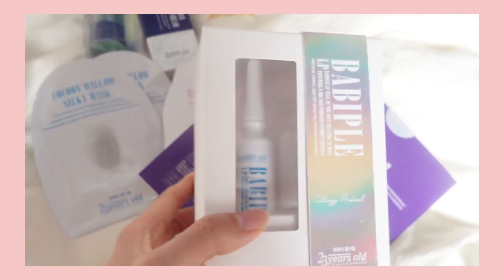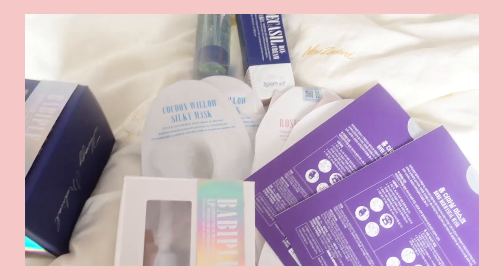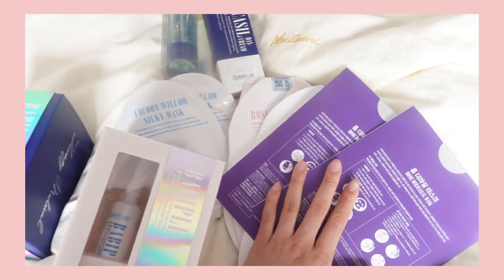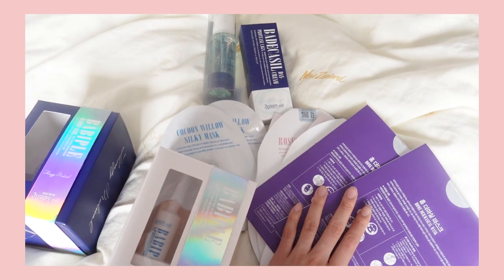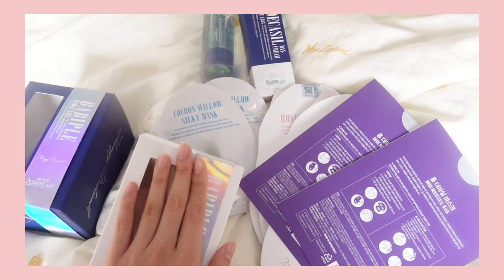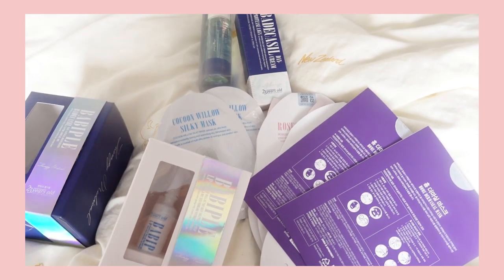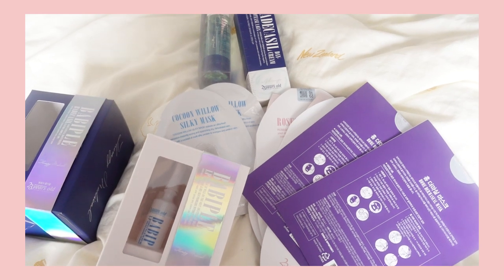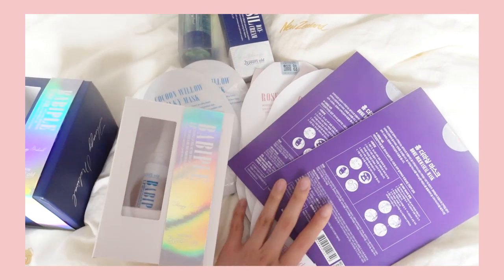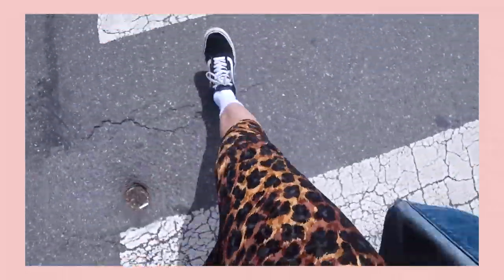So I cannot wait until I try these out, and hopefully I can try them out with you guys, like the new ampoules and the new sheet masks. So I just wanted to share because, you guys, there are times when these brands have these amazing high percentages of sales, but there's a reason why. The expiration date is right around the corner or things like that, so please double check before you make your purchase.